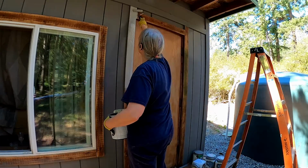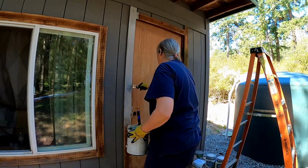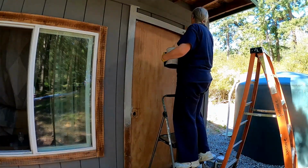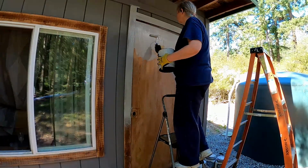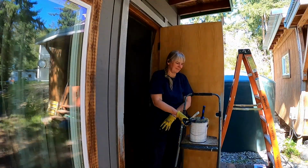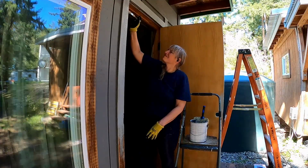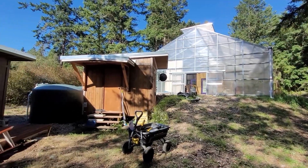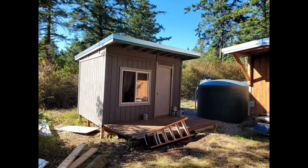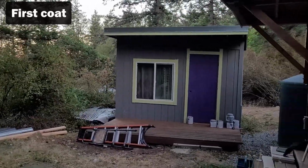This tinted primer is left over from the deck at the trailer that will provide a nice foundation for the door and trim paint. I'm really pleased with this color combination with bright green trim. Can't wait to also finish the second cabin.